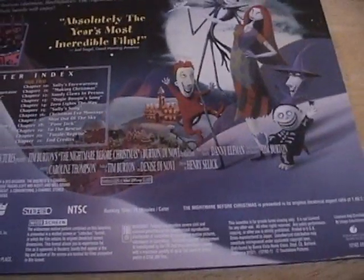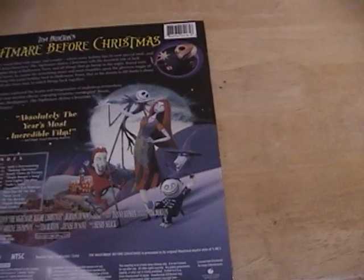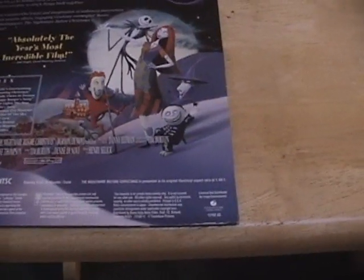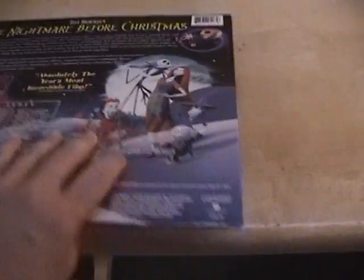You get no supplements whatsoever. The supplement, I guess, is the DTS presentation. The transfer, though, is no different from the THX box set that I have of Nightmare Before Christmas, so you're not really missing anything. And it is letterboxed at 1.66:1. So gotta have that one for the sound.